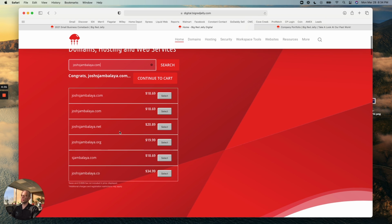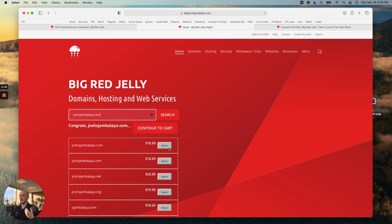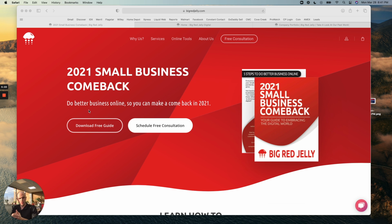So, this is a great tool to be able to show you if it's available, and then right from here you can select the domain of your liking, register the domain, and you're good to go. By the way, that's $18 a year. That's not per month.